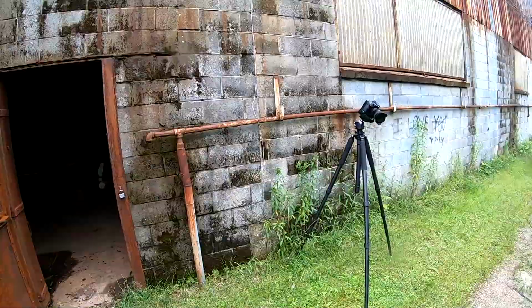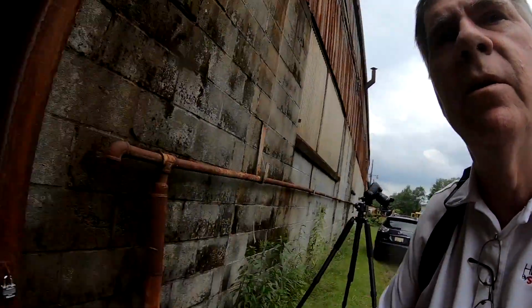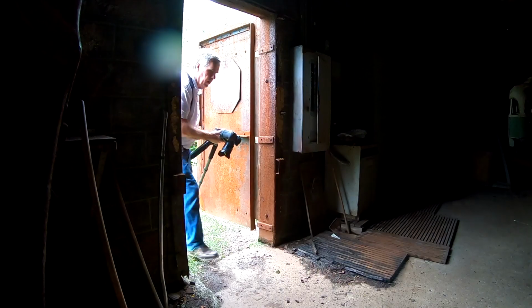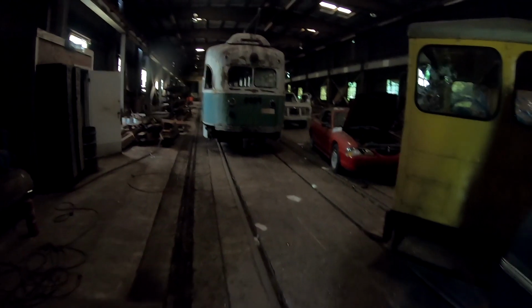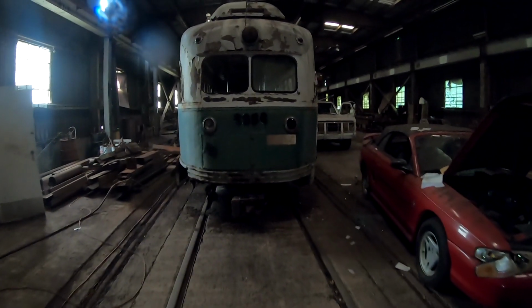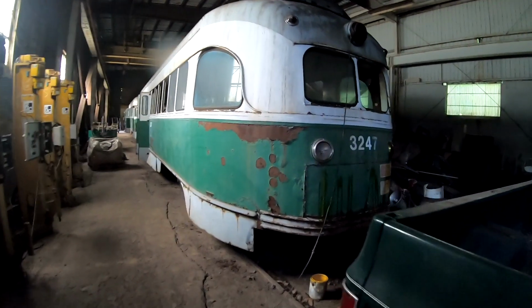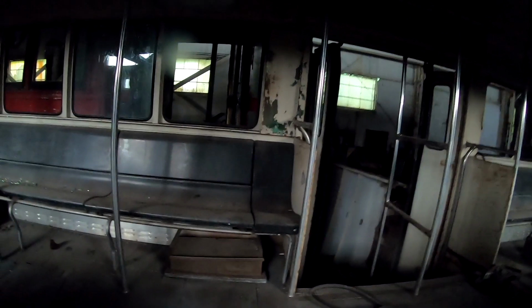We're going to take it inside, see what kind of images we can get. I feel like I'm going into a tunnel or something here. Looks a little ominous. Not complete darkness, but very dark.